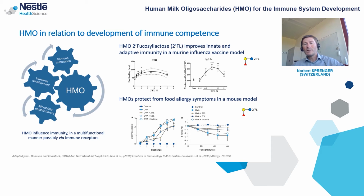On the top right side, you can see the immune response to a vaccine model, an influenza vaccine model, and you see there's a kind of dose response in the response to the vaccine treatment when you have different amounts of 2FL in the diet, 2'-fucosyl lactose. In the lower panel, you can see for an allergic diarrhea model, also 2'-fucosyl lactose was shown to alleviate the symptoms together with 6SL, another HMO.